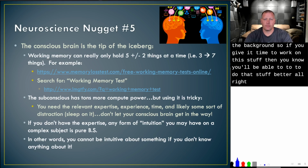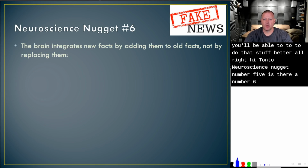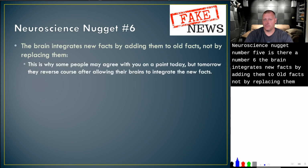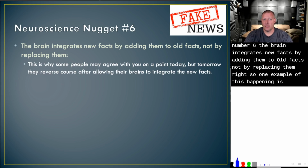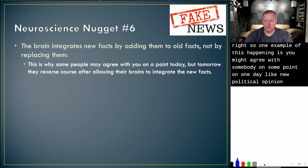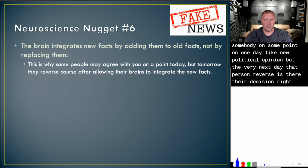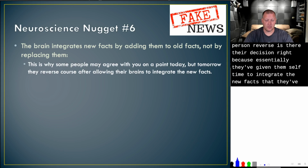On to neuroscience nugget number 6. The brain integrates new facts by adding them to old facts, not by replacing them. One example of this happening is you might agree with somebody on some point one day, like a political opinion or an analysis of some information that you just gathered. But the very next day, that person reverses their decision, because essentially they've given themselves time to integrate the new facts that they've just observed.